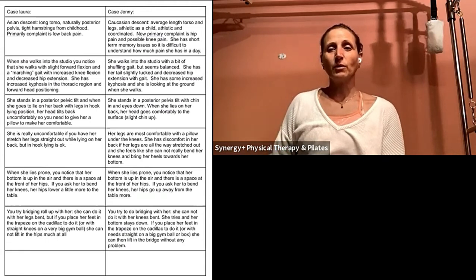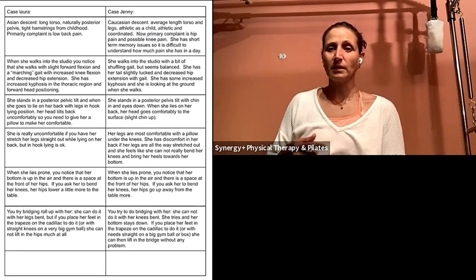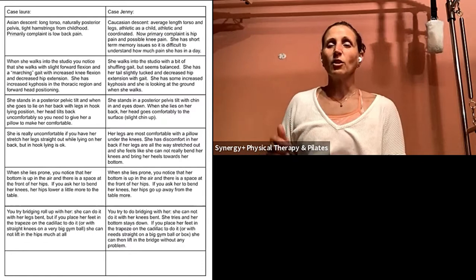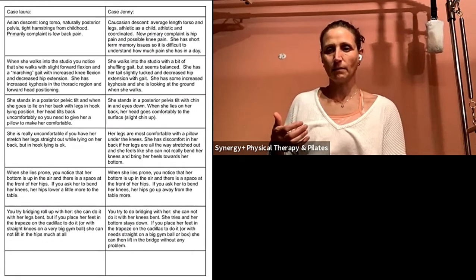When she lies prone, you notice that her bottom is up in the air, just like in Laura's case, and there's a space at the front of the hips. But if you ask her to bend her knees, her butt lifts up more, goes away from the table rather than down into the table.